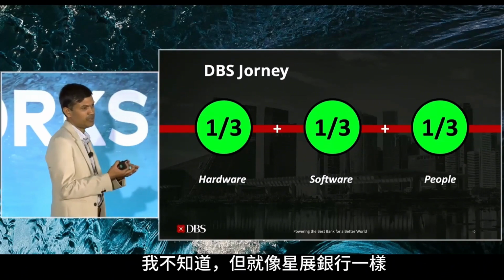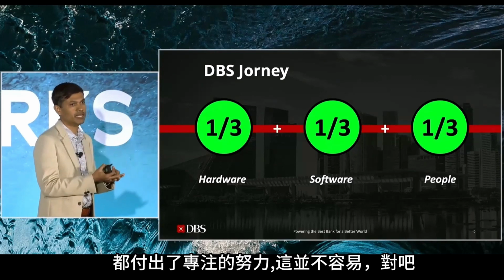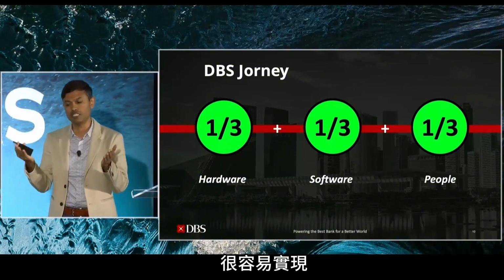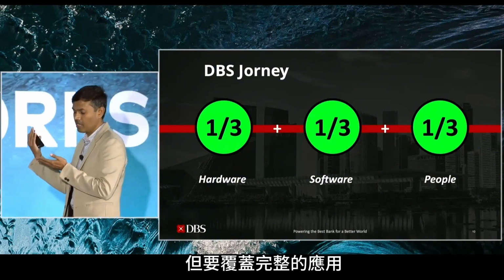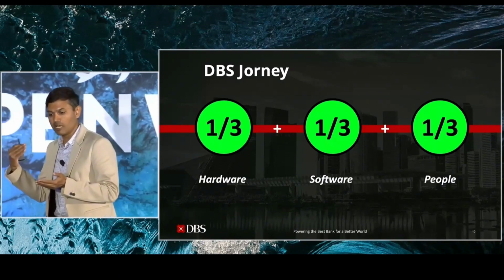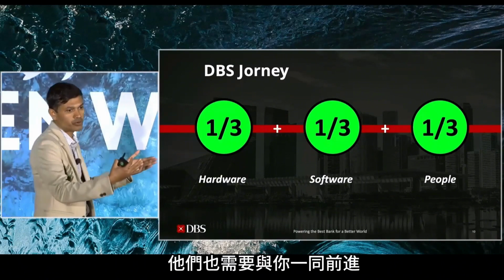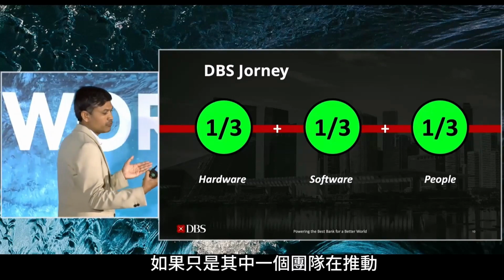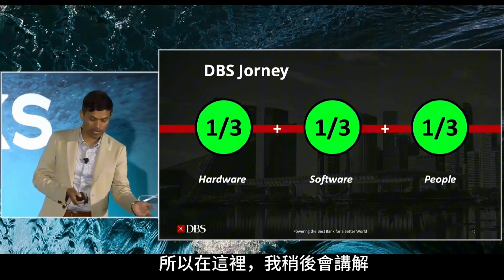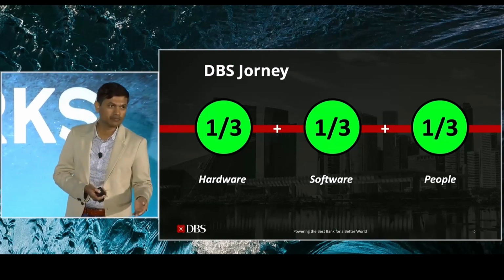But in DBS, we have concentrated on all 3 areas: hardware, software, and people, everybody, right? So that is not easy, right? Because if it is just one department, it is very easy to achieve. But if it is the complete application, and also, out of 40,000 employees, transforming and feeding this idea into their mindset, and they also need to run with you as part of this journey, right? If only one team is running, I think it won't help. So that is what it means. As part of this, I will be covering the software with MariaDB in later slides.